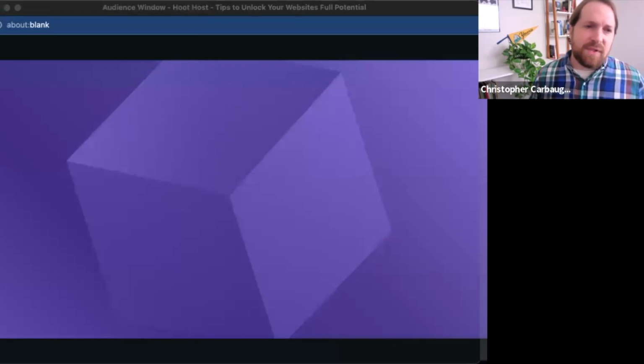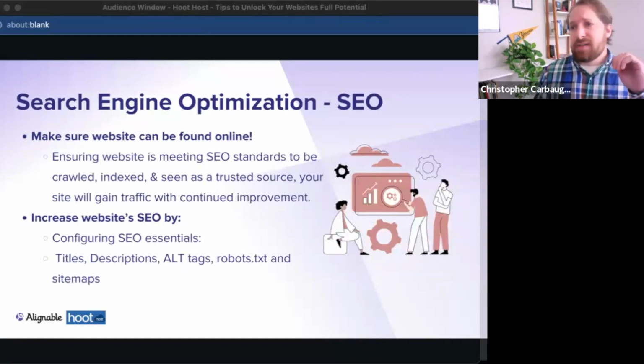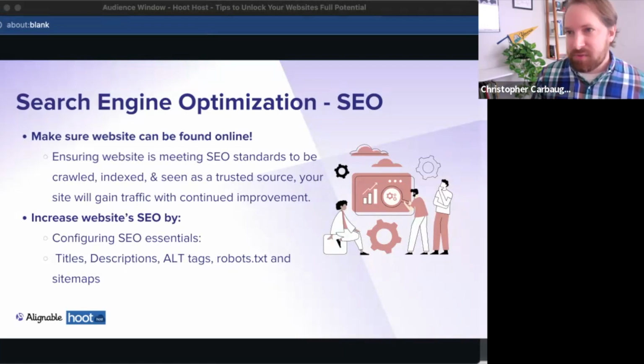Really, when it comes to the first few steps that I talked about, where we are constantly working on our design and improving the overall user experience, we know we have great content and we're blogging, but without the foundational elements of what we call SEO essentials in place, you might have this great website, but if you can't be found, it doesn't matter. So step one of search engine optimization is making sure that strong foundation for your site to be able to be crawled, indexed, and ranked is in place so that your site will be able to rank appropriately on search engine result pages.